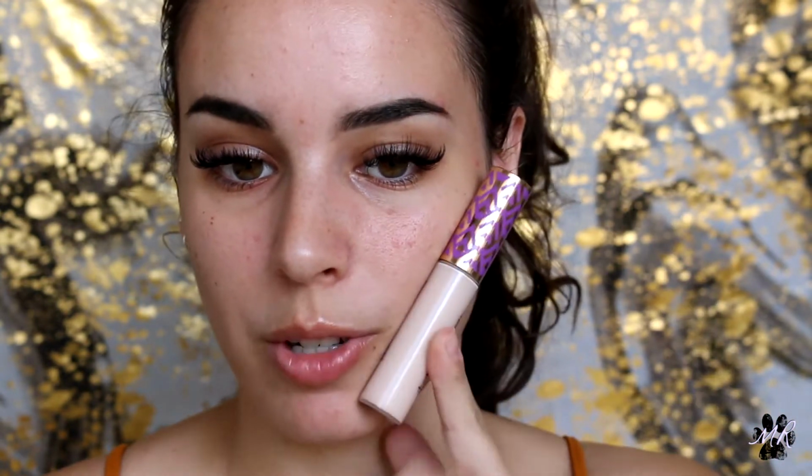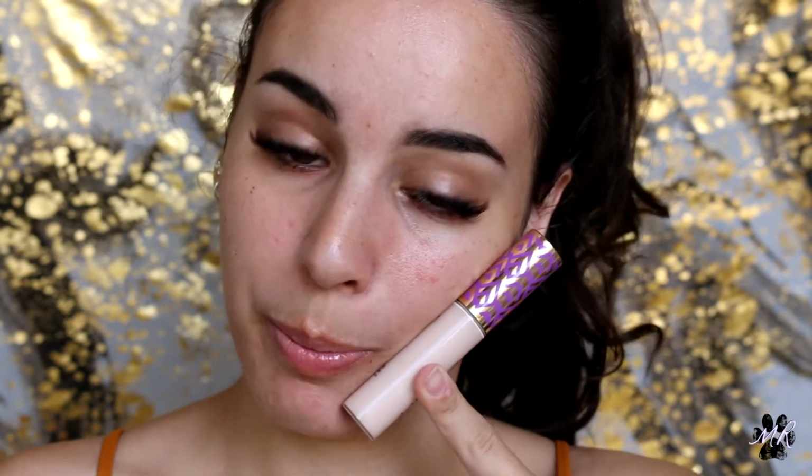Alrighty, and to carve out my brows, I finally purchased the Tarte Shape Tape Concealer. I know. I am so late on this, it hurts my soul. I have mine in the shade Fair Neutral. I feel like this is probably going to be a little bit too pale, but that's what you get when you choose your shade online.